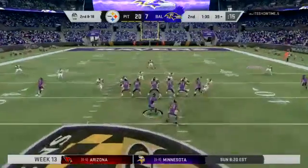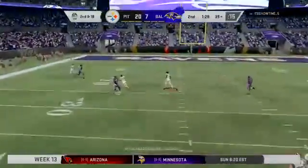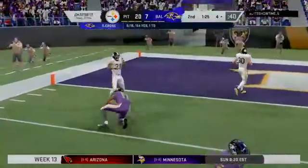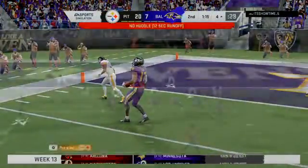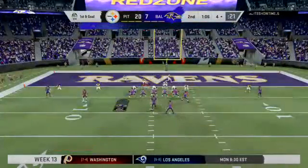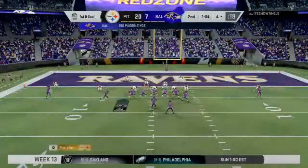Let's go, let's go. Back to throw. Cross. And this is taken in at the 5. It's a gain of 35. 1st and goal, and they got to be thinking a chance to get right back into this football game.